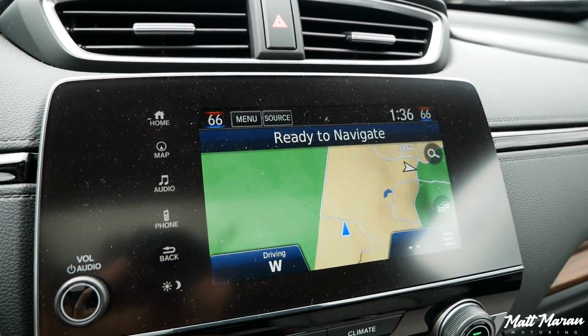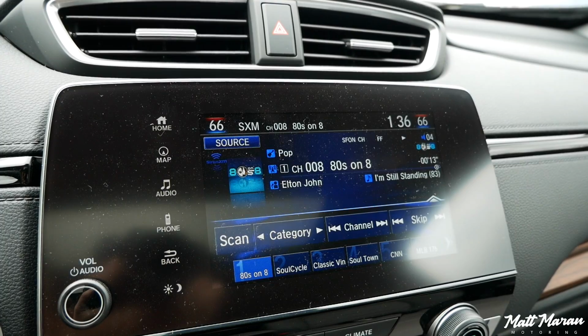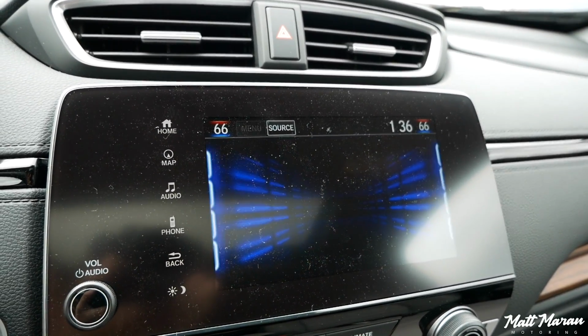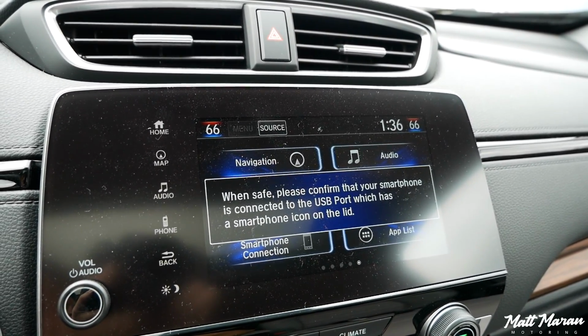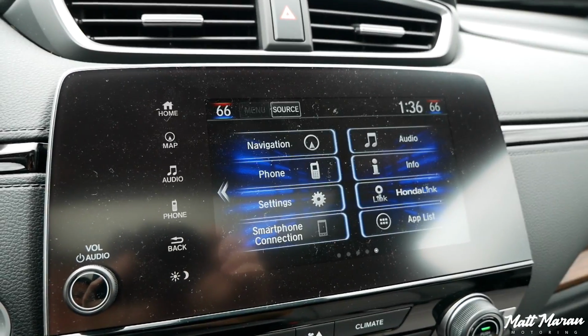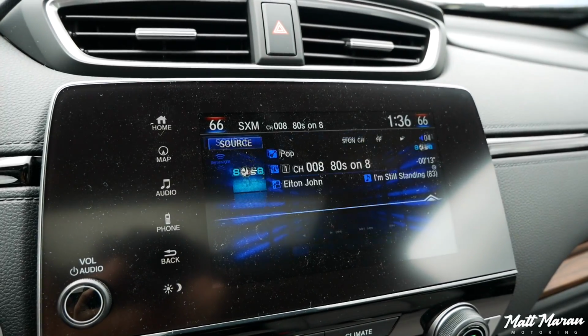Would have been nice to see them go to hard buttons like they have on some other Hondas, like the Accord. Also would have been nice to get an upgrade here with the refreshed CR-V to actually have the same head unit as what's in the Accord and the Pilot, which is a fantastic system. This system is still a little underwhelming, unfortunately. As you can see, loading up the audio segment of the screen still has a few seconds delay, which is kind of crazy here in the year 2020, to still be waiting for your screen to transition to whatever you've selected.